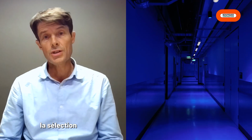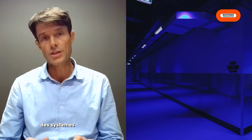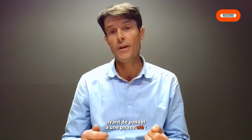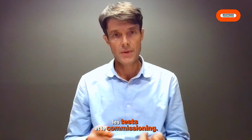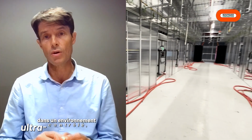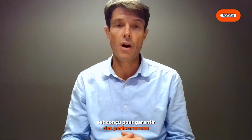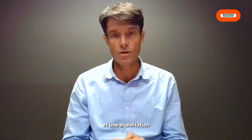It starts with the selection, procurement and then installation of the building services and equipment before moving into the critical phase of testing and commissioning. It is carried out in an ultra-controlled environment with precise management of temperature and humidity in a dust-free environment. Every square metre of these buildings is designed for optimal performance and operational continuity.